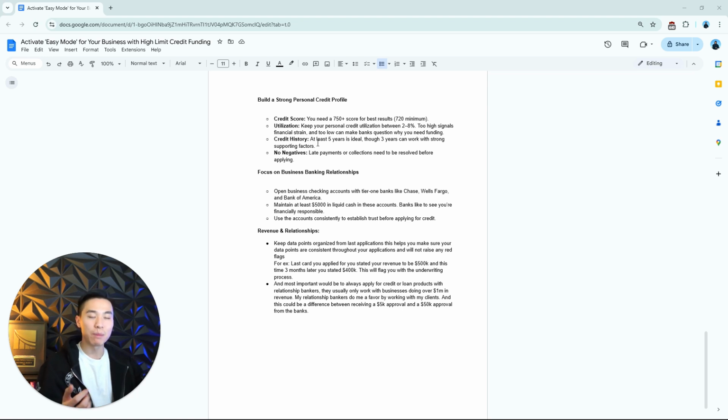Though I've seen people with 3 years and under work, as long as they have good, strong supporting factors. No negatives on your account, no late payments, no collections, no bankruptcies, any of that. If you do need it fixed, I recommend going through credit repair before moving on to business funding.